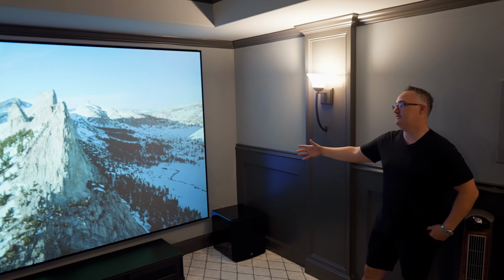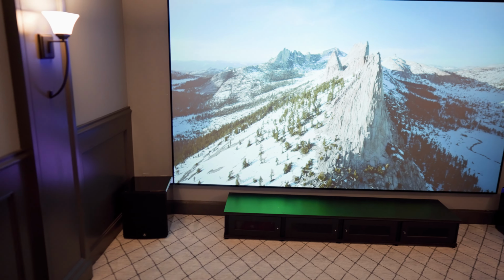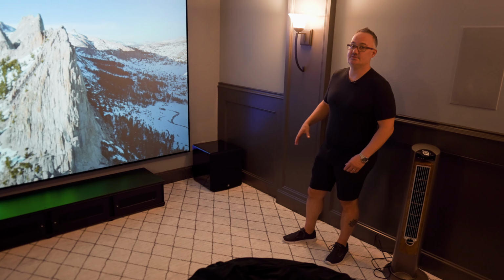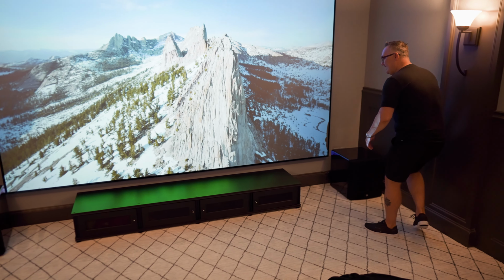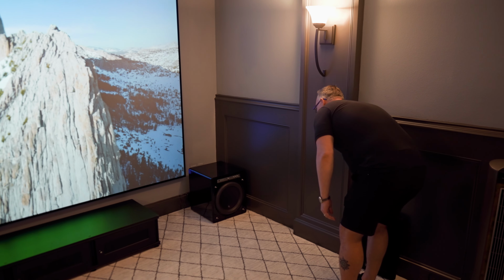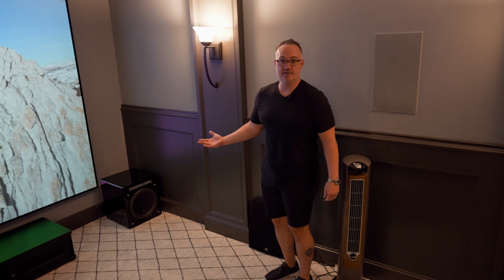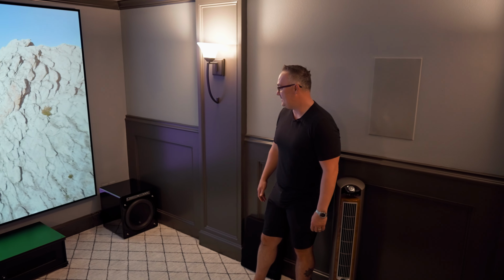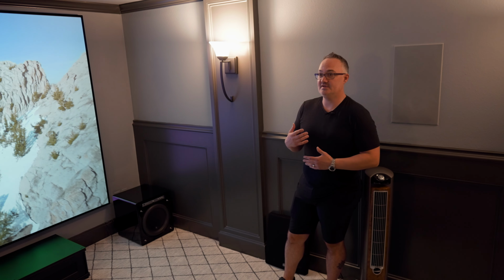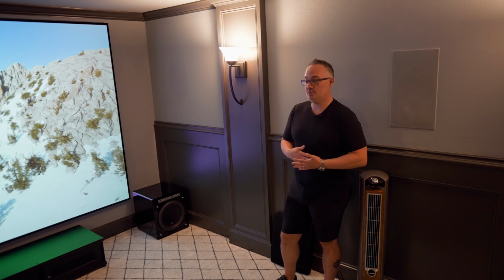So what we have in here is a Screen Innovation Slate acoustically transparent 153 Zero Edge. We've got dual JL Audio Fathom 113s, so it's a 13 and a half inch driver on an absolute monster amplifier. They weigh so much, I don't know that I could pick one up myself. We had to roll them up the stairs in the boxes because they're so insanely heavy. And this room is a full 11 channel, so it's 7.2.4.